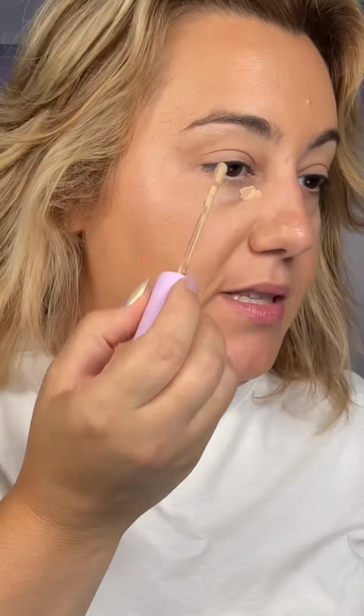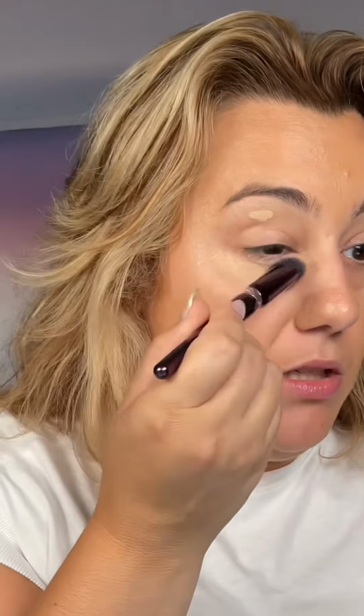Next up, let's swipe, pun intended, Tower 28. You will see how thin and almost gel-like the texture appears on our skin. If you've ever used the Dior lip oil, you know what hydrogenated polyisobutene feels like. That's the second ingredient inside this little Rockstar Serum Concealer. My favorite personal feature is how clean and fresh it makes the skin look.